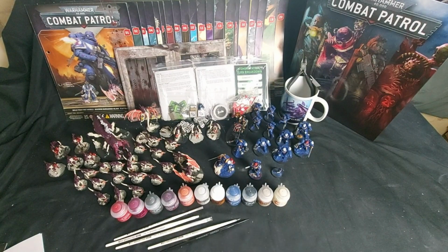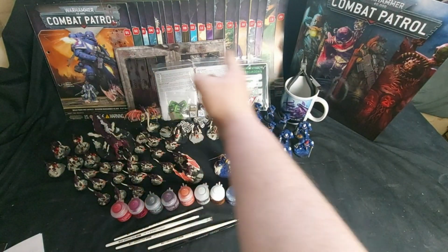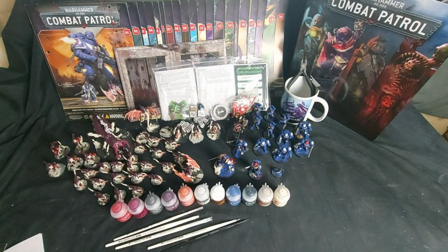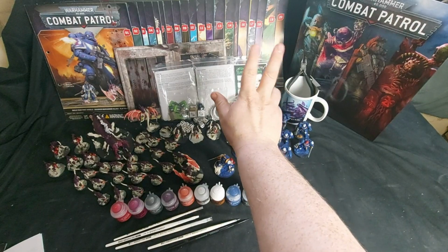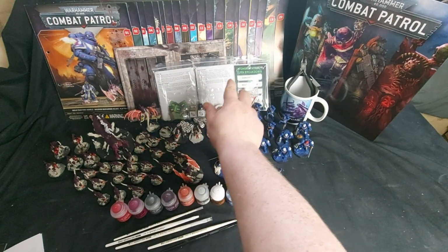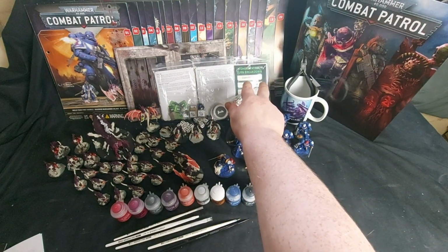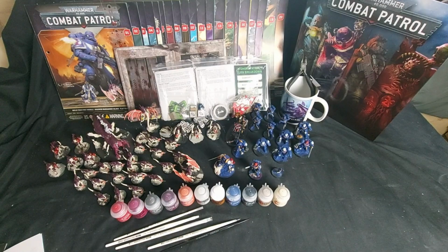So here we are then with our complete collection up to issue 20. I've got all 20 issues across the back, our game mat, our tape measure, all our little cutout tokens, our sets of data cards. I've got them bagged up with Tyranids, Space Marines, and then gaming essentials and terrain cards. We've got our 2 complete combat patrols plus our bonus models.